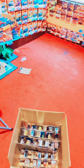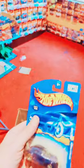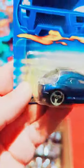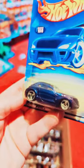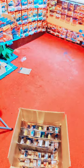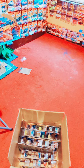And the other one here we got is the Chrysler Pronto. I've never heard of a Pronto, but I don't know everything. Don't know a lot of stuff, so yeah, this one looks like an old Packard or something. It's kind of cool, but not my style. No, not my style, buddy.